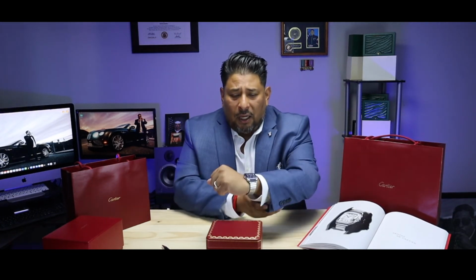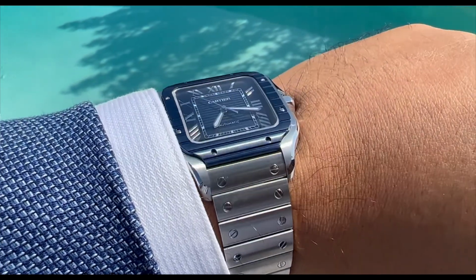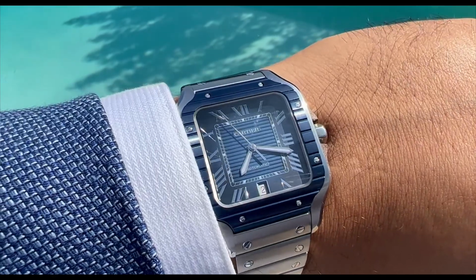The two-tone is more of a dressy watch. This one is going to be sportier, but look at it. Look at the way I'm dressed. You see what I'm saying? This will complement anything. If I were to put on a t-shirt, jeans, or some shorts and sneakers, believe it or not, this watch would go with it. But right now, the way I'm dressed, I've got a suit jacket.